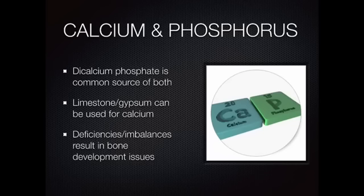Limestone is another one that's used just for calcium only. The deficiencies and imbalances, whether it's deficient or just an imbalance between calcium and phosphorus, deals with bone development, the skeletal development, and can really affect animals permanently in their developmental years, and that's why it's so important to pay attention to the calcium and phosphorus levels and their ratio. We'll talk more about the calcium to phosphorus ratio in growing animals.